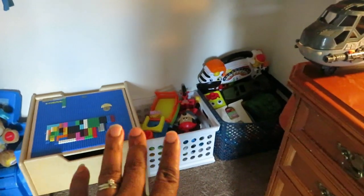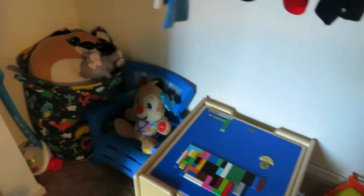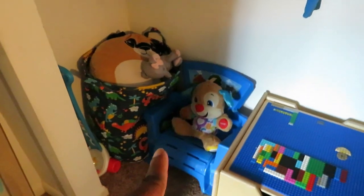Here, they have medium to big toys where he can always put them back up here. There's some more over here in the corner, and a little bit of stuff over there. And they have this chair in the corner so they can sit down and play with their Lego. This is all the stuffed toys in there.